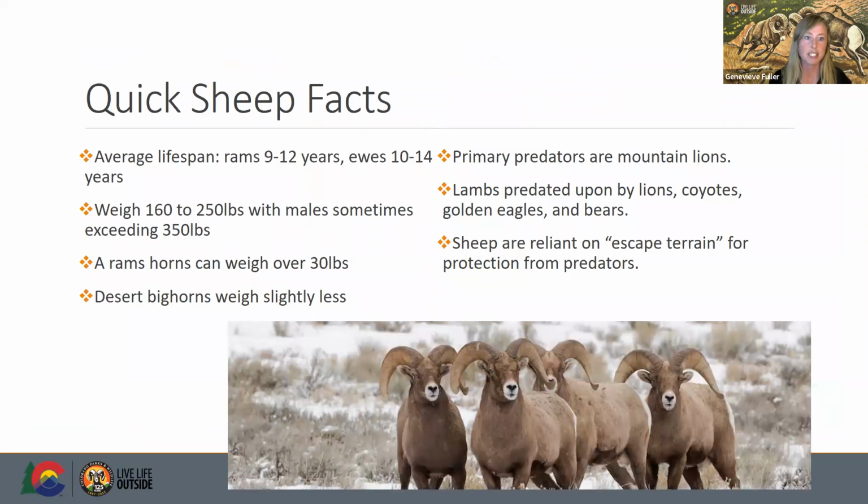So a couple quick sheep facts. The rams will live between 9 and 12 years old, and the ewes will live between 10 and 14. They can weigh up to 160 to 250 pounds, sometimes exceeding 350 pounds. The ram horns alone can weigh over 30 pounds, so they're carrying a lot on their heads. They're definitely pretty heavy. The desert bighorns do weigh slightly less.